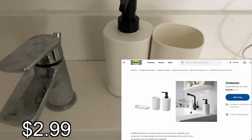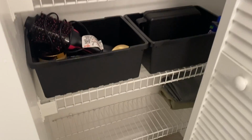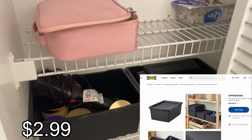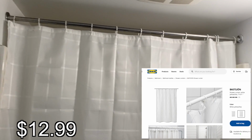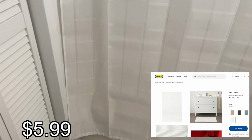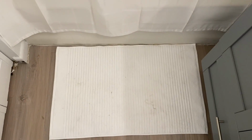But yes, another thing I got is this. I got another one for the bathroom because, you know, why not? And then 2 more of the buckets. These are big. I like to have buckets so I can divide things. Like over here you put hair stuff, over here some other stuff. I got this curtain. This is just simple. I like to keep it real simple, just everything white. A little thing that it's already dirty because I thought white was a good idea.